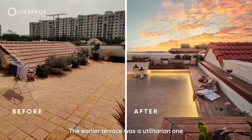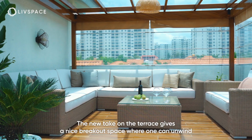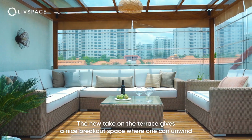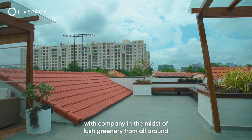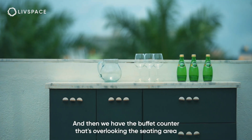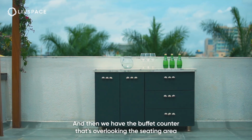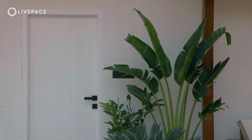The earlier terrace was a utilitarian one, mainly used for dumping extra stuff. The new take on the terrace gives a nice breakout space where one can unwind with company in the midst of lush greenery from all around. And then we have a buffet counter that's overlooking the seating area, while the wraparound bench provides ample space for seating without crowding.